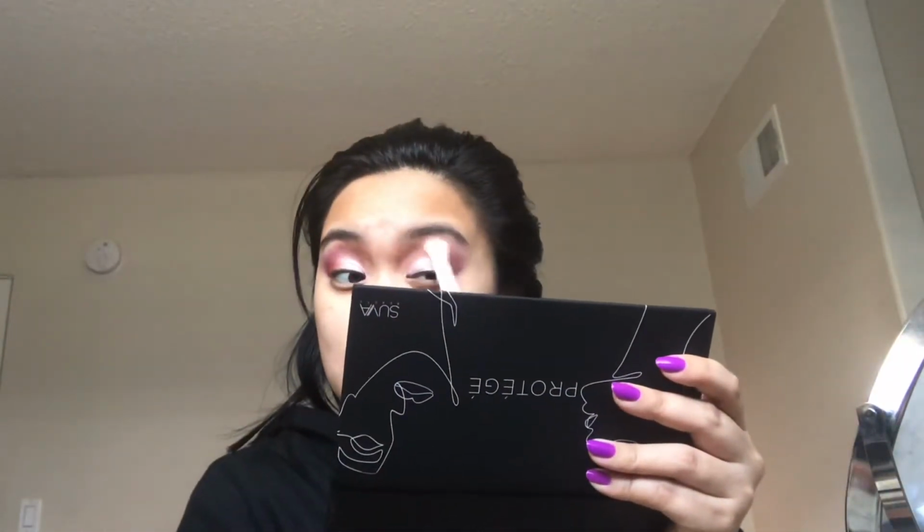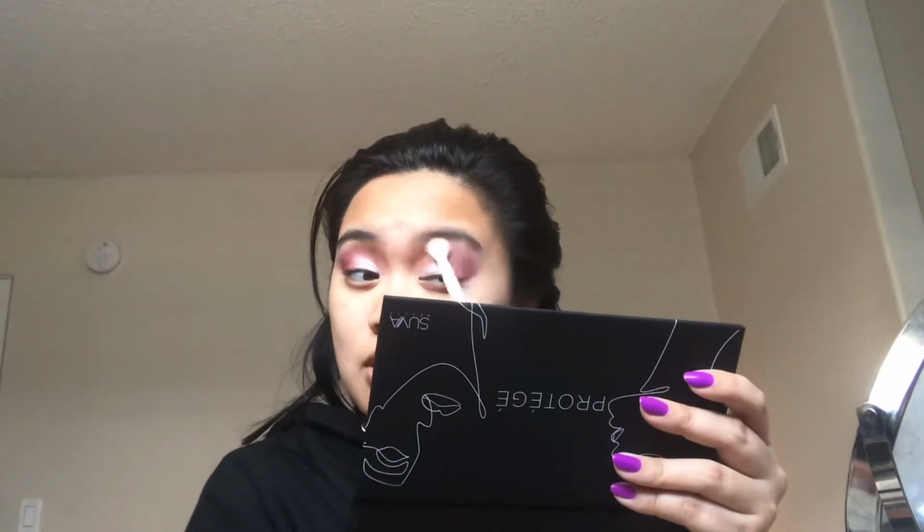I used almost everything except Poetic and Era. I love how this looks. The mattes were kind of hard for me to use, but the shimmers, I'm in love with all the shimmers. Now I'm just gonna blend this.